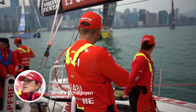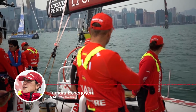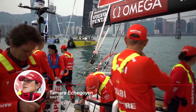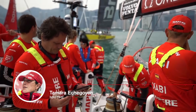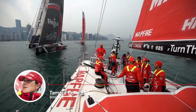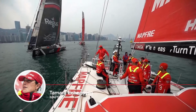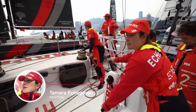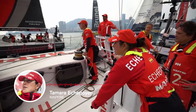Well, now we are sailing with a really good breeze, 200 I think so, and we are so happy because all the fleet are getting closer, so we have more chance to fight for going up in the table. So now keep working and move forward.